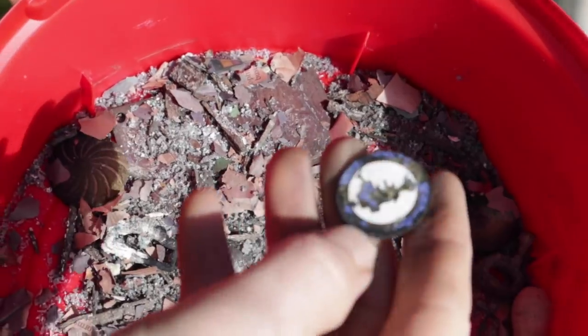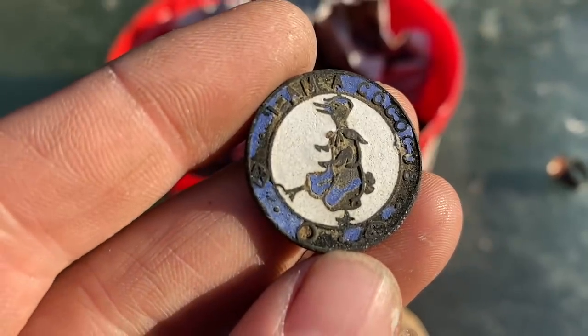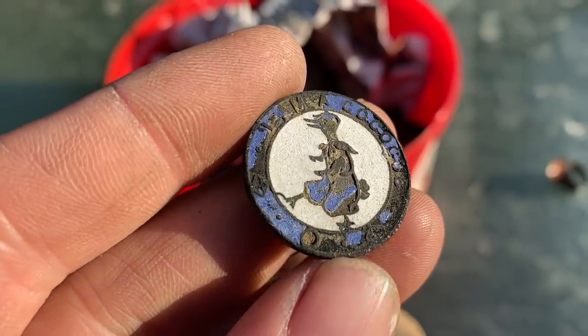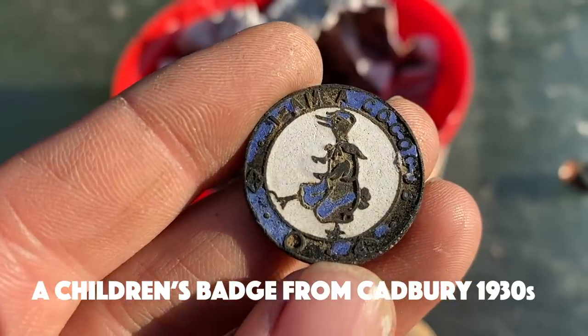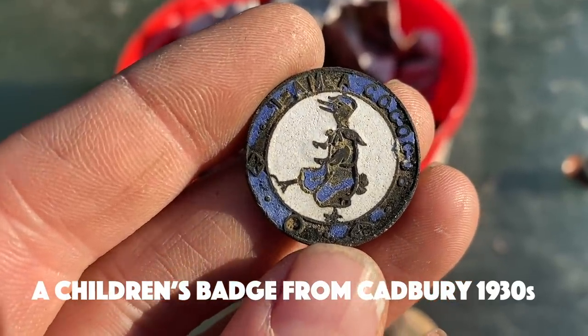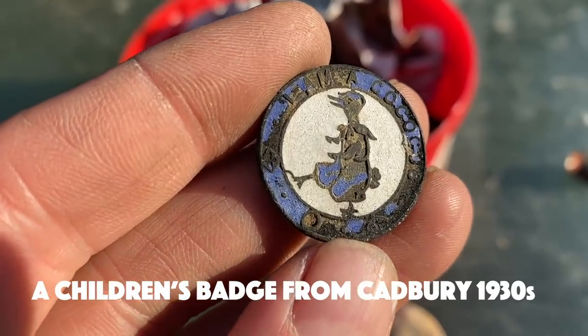Oh look, there we go, that's not a coin. I thought that was a coin. It's actually a little enamel button, and it reads, "I am a cocoa cub." Imagine if that was the most valuable thing in there in terms of rarity. They only made 20 of them.